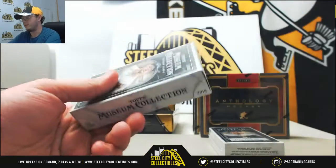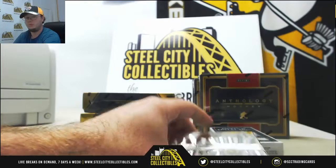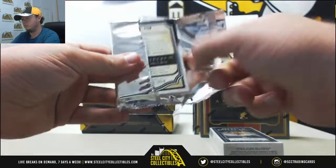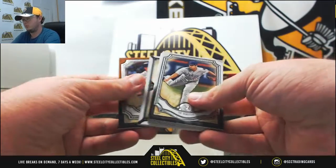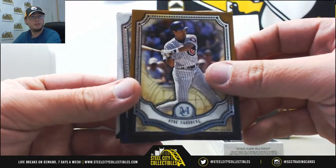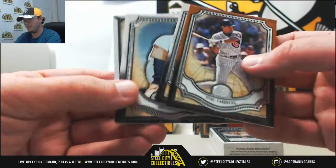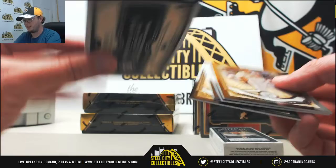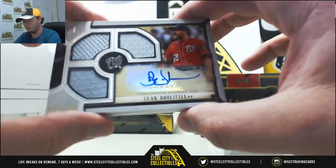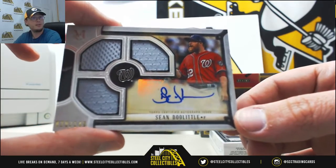All right, two more packs to go. Start off with the Ryan Sandberg, Yu Darvish, Ted Williams, Carlos Correa, and our first autograph is going to be number 29 of 149, Sean Doolittle. Just for the Nationals.